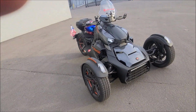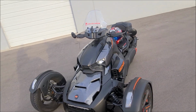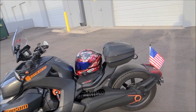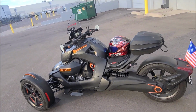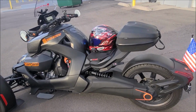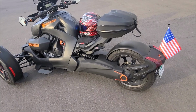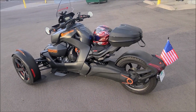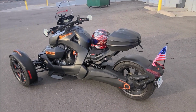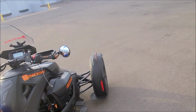But once again, big ups to Vincode 17 for sending me those seat covers. I'm going to donate them to somebody who has a red Ryker. I almost said a Viper, I don't know why. Maybe they can use it, but for me, I just went back to the old Air Hawk. The Air Hawk seems to work fine. So big up to Vincode for sending me those seat covers, but I'm not going to use them. I'm going to donate them to someone else.